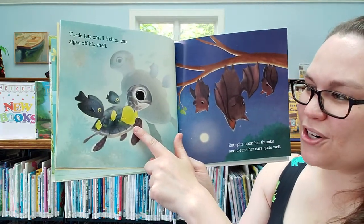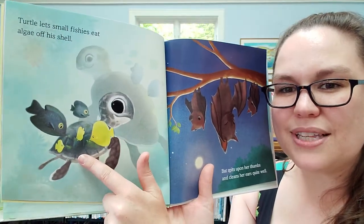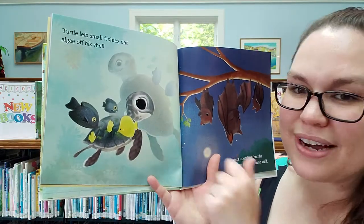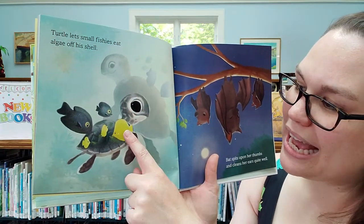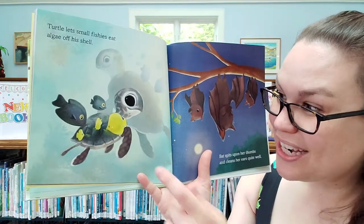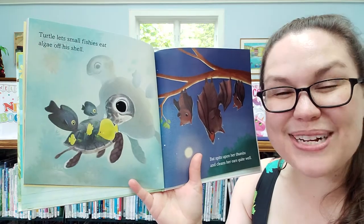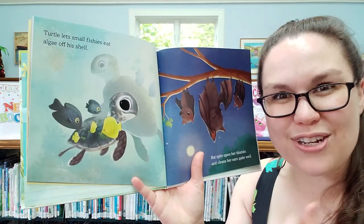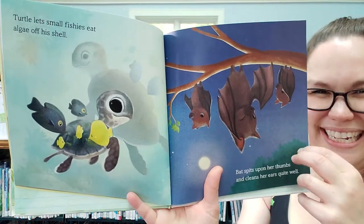And the turtle here uses a helper. So there are a few different animals that do this. They have another animal come in and help it get clean. So for this one, the turtle has fish that come and eat algae. So the fish get to have food, and the turtle gets something too, because the turtle gets clean while the fish gets to eat. It's some really good nature teamwork.